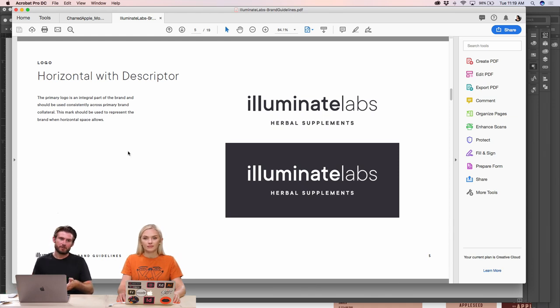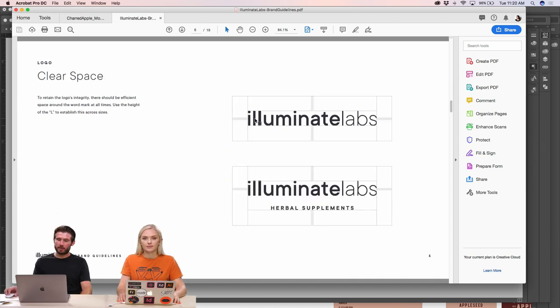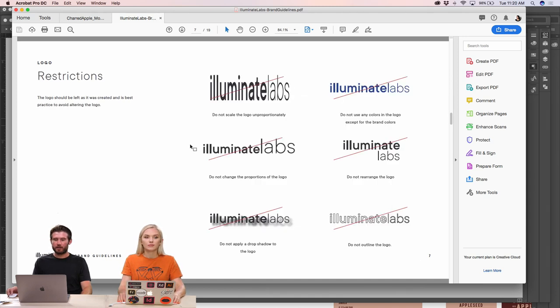This one didn't have as many options as we just did for the cider, and it's always white on black, black on white, both the versions. Yep, exactly. So they have a breakdown of everything. We'll have some clear spacing so they don't put things too close to the logos. Typically with that, we like to use a letter from within the logo, so depending on the scale, you can easily have something proportionate to reference.